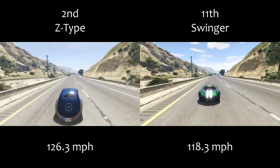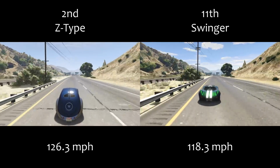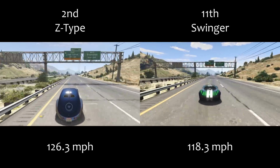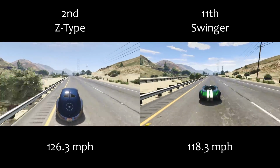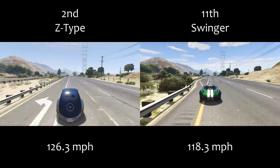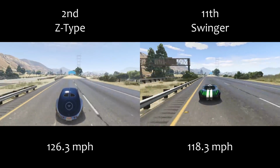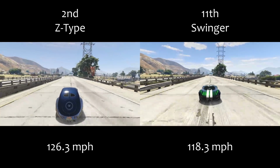And even though it's a little bit below what the Turismo Classic and the Cheetah Classic can do, for example, it's the same story as lap time. It's just that little bit off, but it could be competitive in certain situations. As you can see here, here's the comparison between the Z-Type and the Swinger.